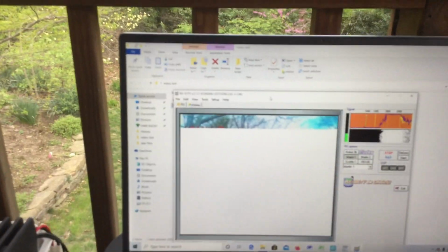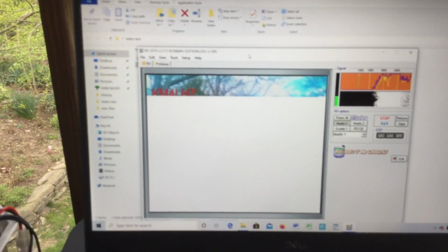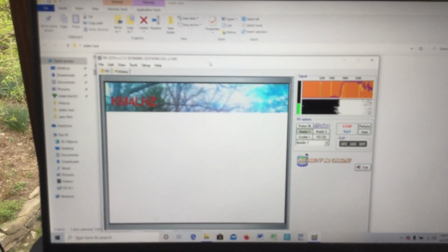And we walk again over to the receiving station, 5 feet away. And I'm just going to sit down and try to hold the iPad as steady as possible. This is a one-hand video operation. I'm just shooting with my iPad.